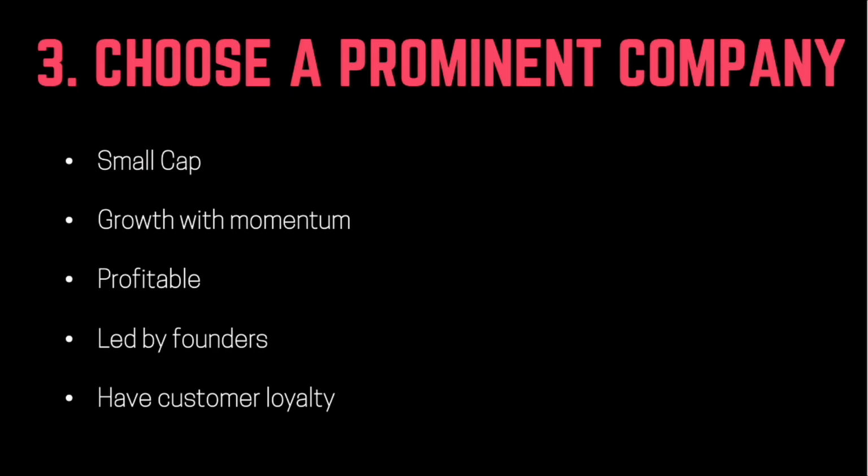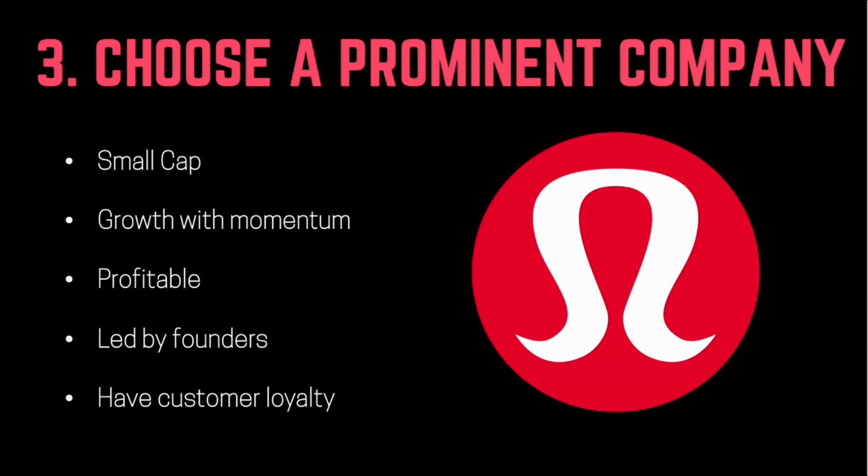So a few things he looks for when choosing a prominent company are these factors. First, it needs to be small in size, so it needs a small market cap. It also needs to be growing with momentum, profitable, led by its founders, and it needs customer loyalty. In the case of Lululemon, it was already showing a steady growth rate and their products had great margin.